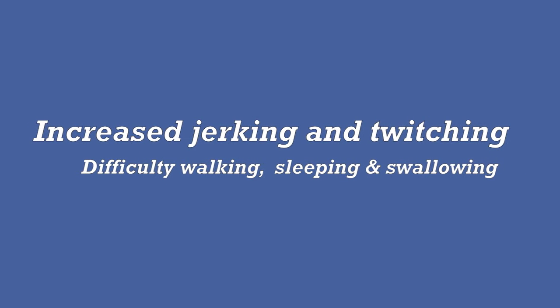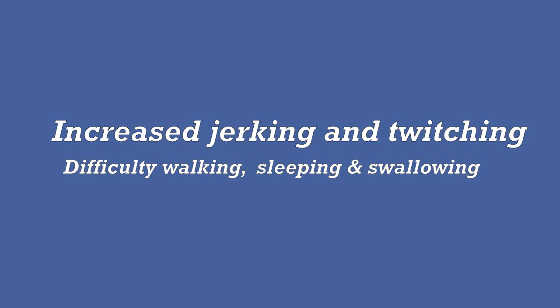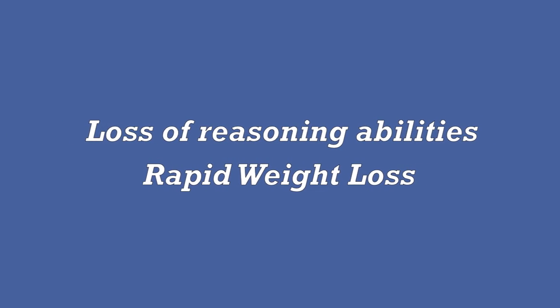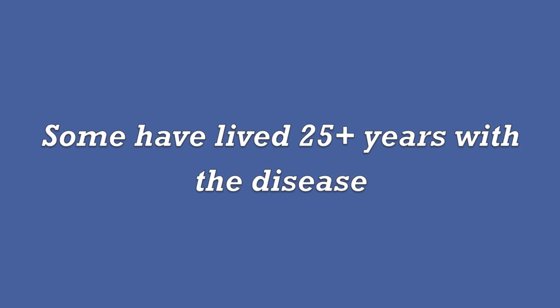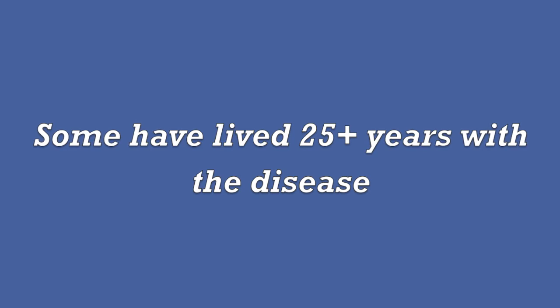As the disease progresses, symptoms worsen, with increased jerking and twitching, and difficulties walking, sleeping, and swallowing, loss of reasoning abilities, and rapid weight loss. The life expectancy of someone living with Huntington's disease is approximately 15 to 20 years following diagnosis. However, this is not definite, as some people have lived more than 25 years with the disease.